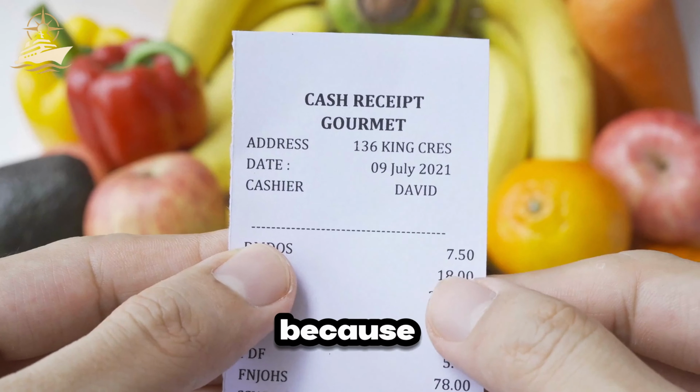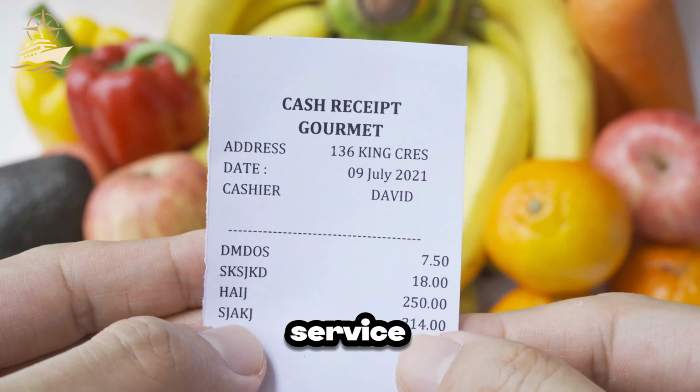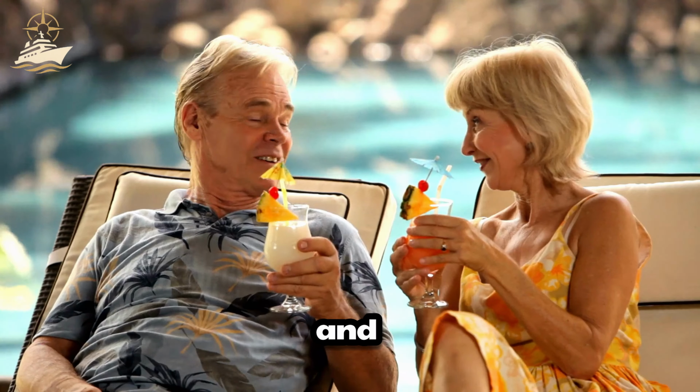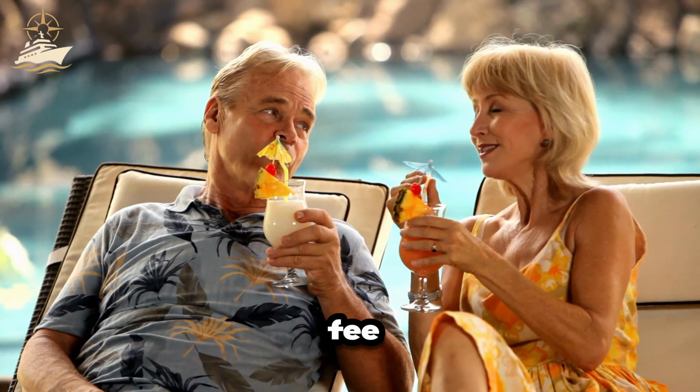Why? Because Royal Caribbean automatically tacks on an 18 to 20% gratuity service charge to almost every beverage and specialty dining purchase. And no, you can't just say, oh, I'll tip in cash instead. That fee is locked in.